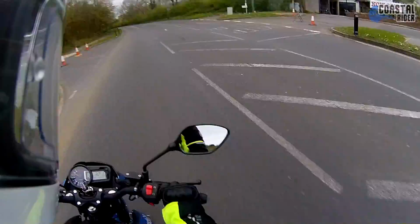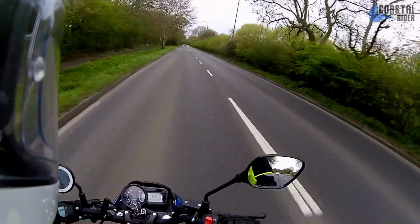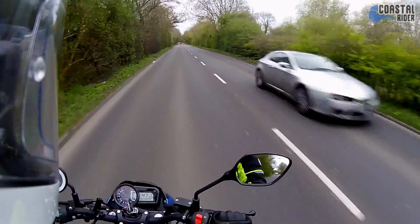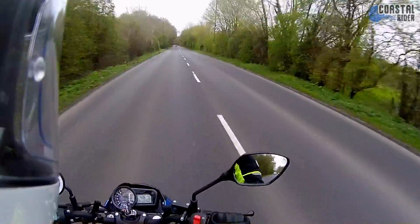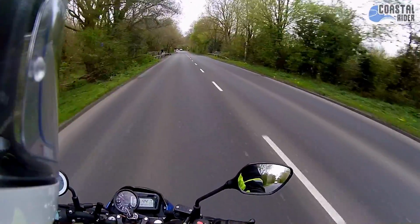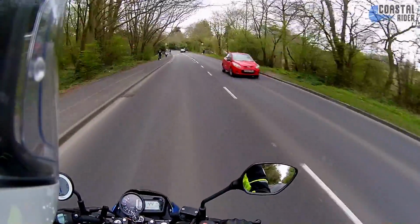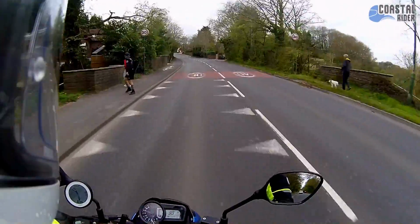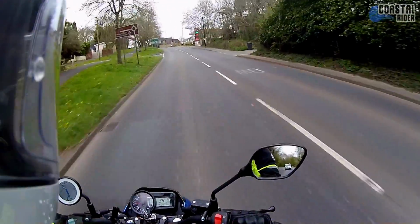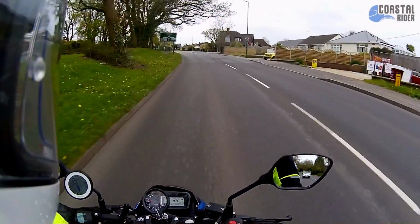So there's a petrol garage just up here, which I'm just going to fill up a little bit with. Not going to be the Texaco one. Oh no. My bike hates Texaco fuel. .9, probably some of the lowest I've seen it.